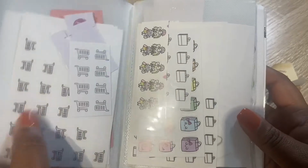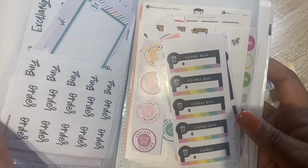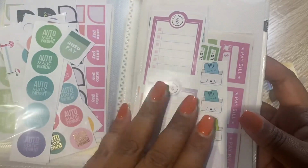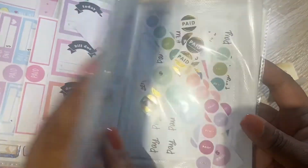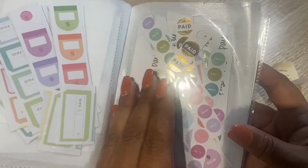Shopping list. Shopping carts. Shopping bags. Buy, order, exchange. Coffee run. Grocery shopping. Automatic pay. This says pay bills. This says bills due. These say bills due. These just say paid.